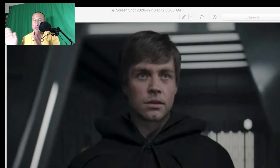The name escapes me. But Jeremy Bulloch died today, so we gotta acknowledge that. And may he rest in peace. Thank you, Jeremy, for helping make Boba Fett the unforgettable icon that we have come to know and love.